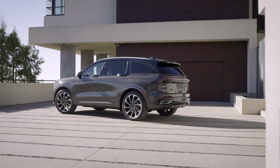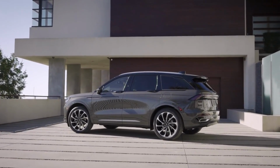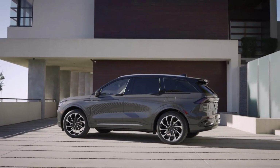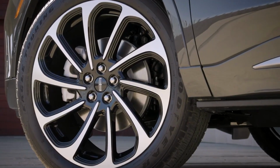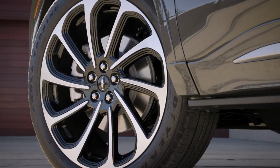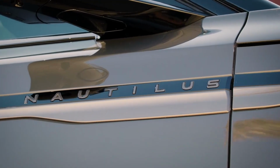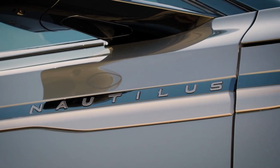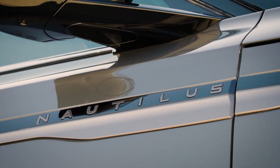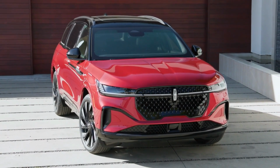The new model will be imported to the United States from China when it goes on sale here early next year. Lincoln is Ford's luxury brand, and currently the Nautilus is built for the North American market in Ford's factory in Ontario, Canada. But Ford plans to shift that plant to produce electric vehicles and EV battery packs starting in 2025. The third-generation Nautilus rides on a modified version of the C2 platform.